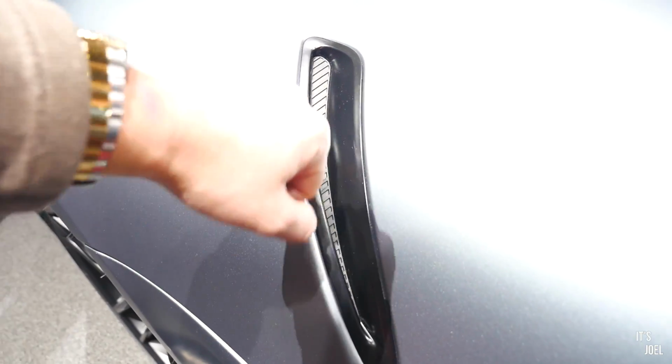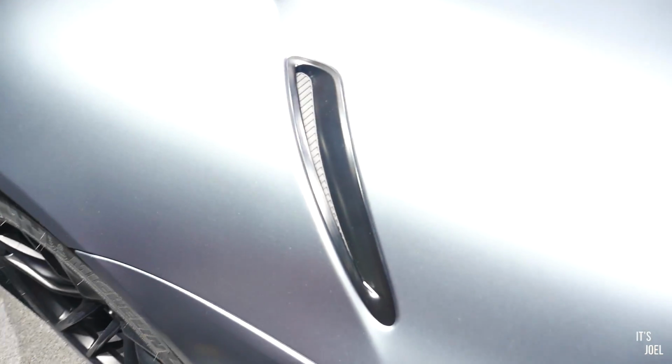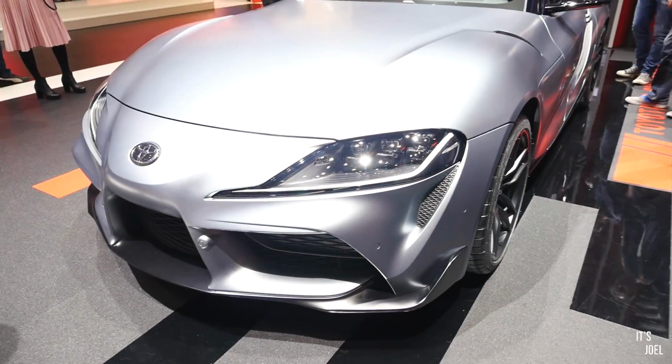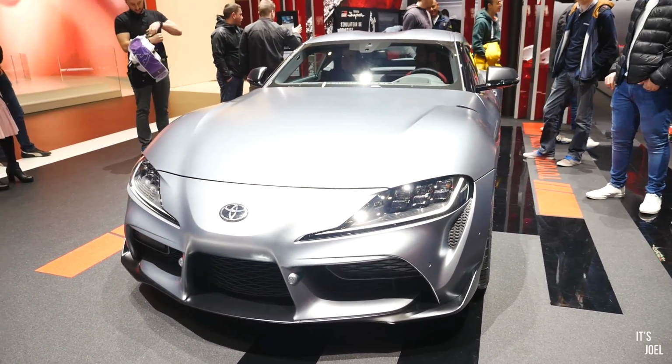This is something that's not so fantastic. It's like a little indent on the bonnet, but there's no air coming through that, so I think it is purely cosmetic, which I don't think is the coolest thing to do, but it does look good at least. Round to the front then, I don't think it's the best angle actually. Like I say, the back is the best angle. I'm still not sold on the front.